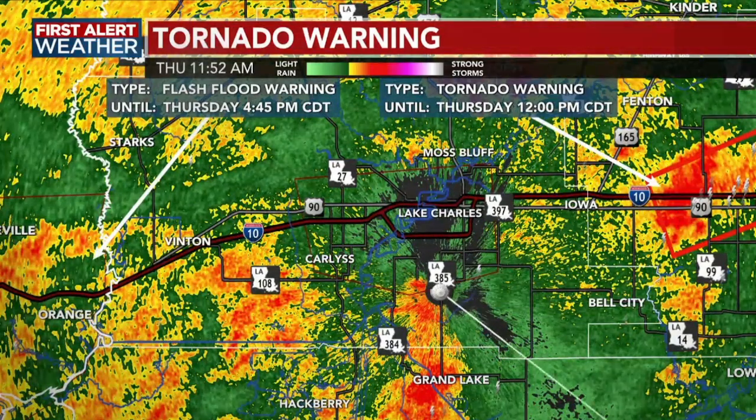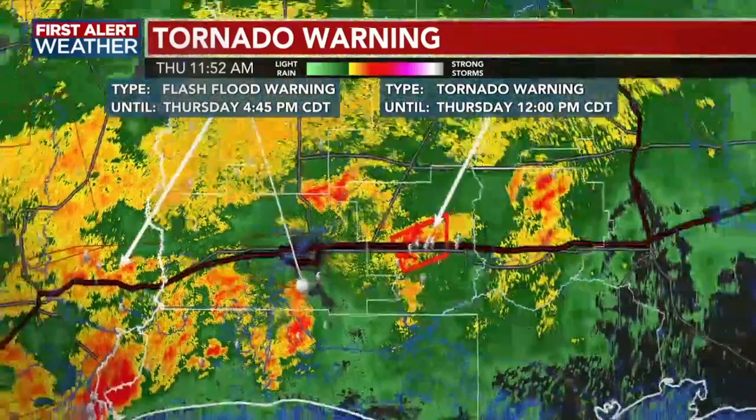So again, you just want to be able to avoid any flooded roadways that you can. It's very hard to judge the depth of water, so if you run into any flooded roadways, just find an alternate route around that and go to wherever you need to be.